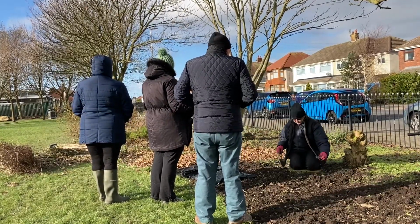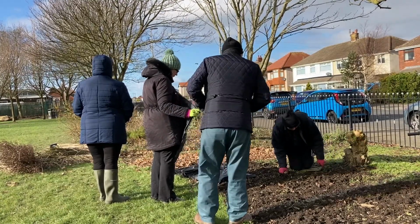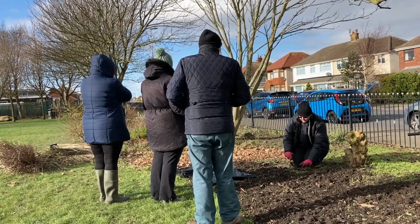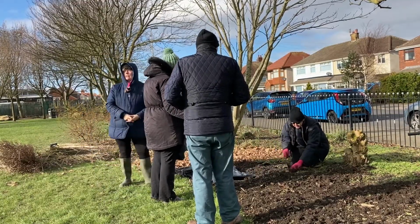They look after the polytunnel, and the library garden is crucial because when we reopen our cafe after lockdown, the library garden is going to be a key part of that, and the fact that it all looks really tidy and looked after is crucial.